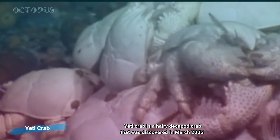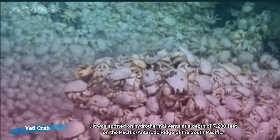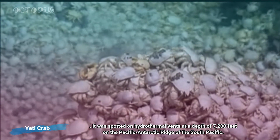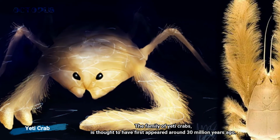The yeti crab is a hairy decapod crab that was discovered in March 2005. It was spotted on hydrothermal vents at a depth of 7,200 feet on the Pacific-Antarctic ridge of the South Pacific. The family of yeti crabs is thought to have first appeared around 30 million years ago.